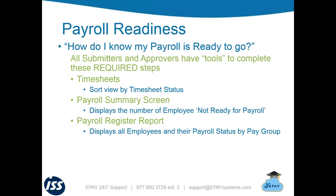So for all submitters and approvers, each of you have the tools to complete the required steps. Now, let me step away for just a little sec here. Submitters and approvers are the ones that are actually going to be key to this process. Now, your editors that may be joining on this phone call, I'm not saying that they're not important, by no means, but they will not actually have access to the timesheet screen, they will not have access to the payroll summary screen or to that payroll register report. Now, submitters and approvers have these tools at their disposal now that you can actually do this. So that's the purpose of our webinar. I'm going to walk you through how to do each of these three steps.